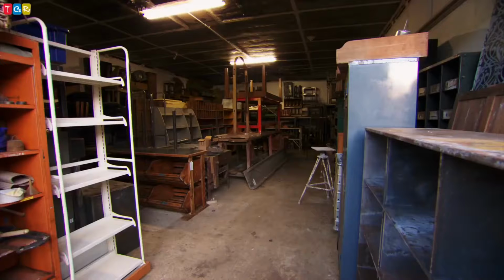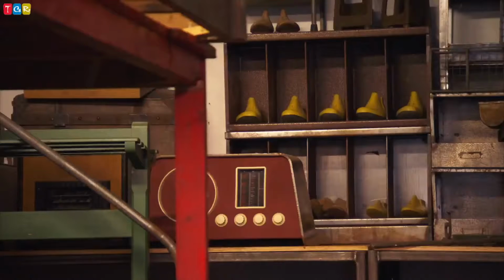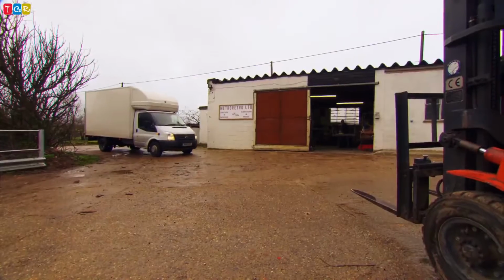I think there's stuff for him here that's more his market than my market. Hopefully we'll fill his van nice and full, and it'll be going down with the springs down here somewhere.